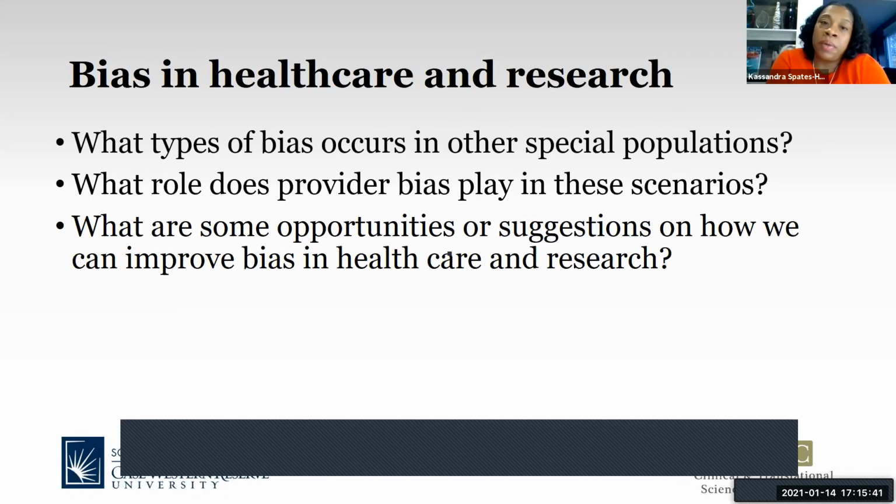A lot of times people look at older people like they just don't know or can't do something, and they just exclude them from research, but they should not be excluded. Everybody is different. Everybody's individual. If you don't ask, you won't know. And then, what role does provider bias play in the scenario? And what are some opportunities or suggestions on how we can improve bias in healthcare and research? So I'm finished. I'm off my soapbox.